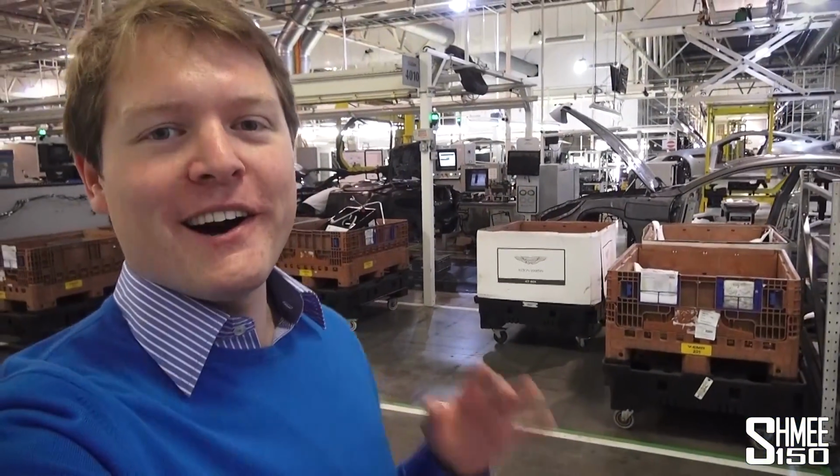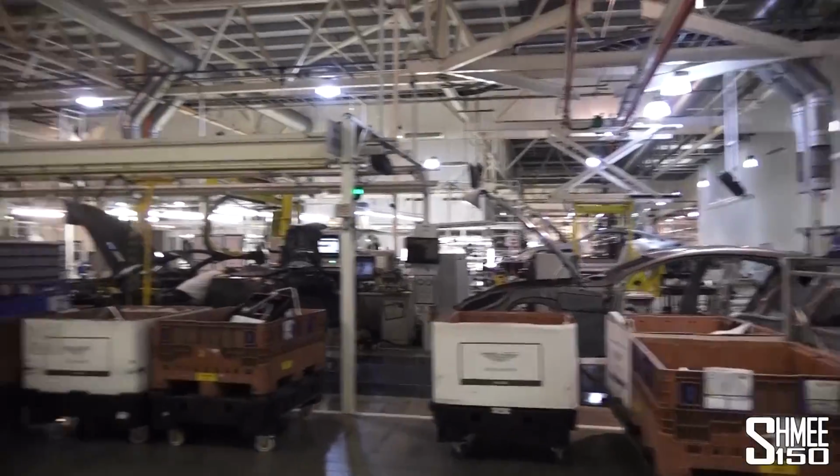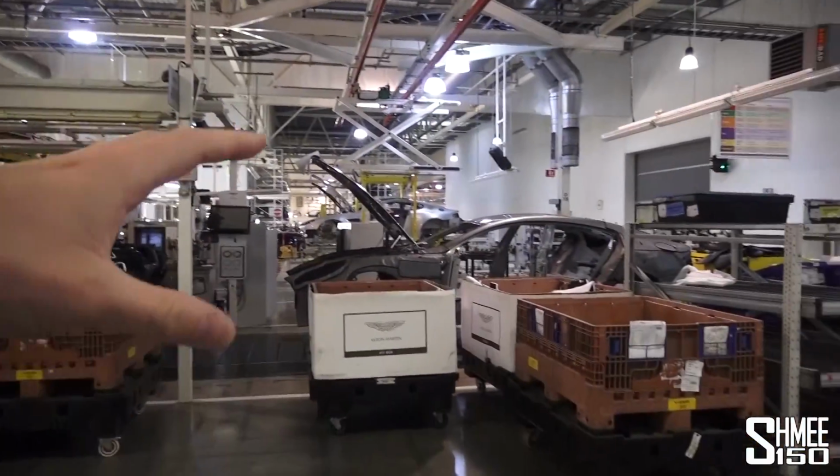Now we are where the car comes back into the factory and joins the production lines. There are two lines here, one for DB11 and one for the other cars. So mine will come up this first alley in front of us where you have Vanquishes, Rapides, GT8s and other Vantages. So to get here, it has to be taken back apart.